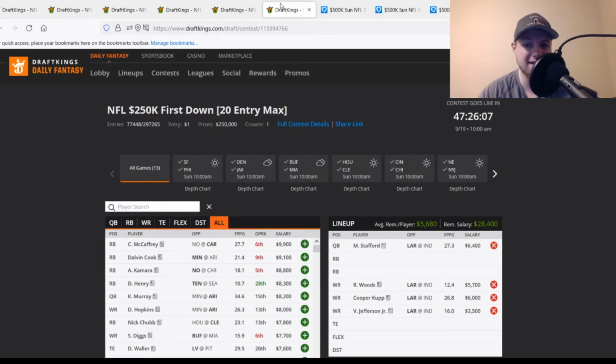If he can get you anything close to what he did last week, that's going to be a steal at $3,500. You could look at Tyler Higbee too, Deshaun Jackson if you really want to, but they didn't quite make the cut for me. But with that being said, these are the 6 stacks that I do have for the DraftKings side. I think there's some pretty solid options here.